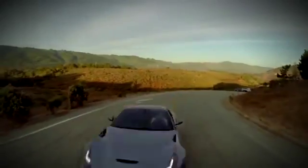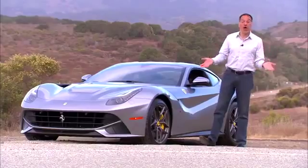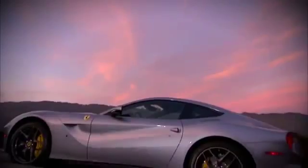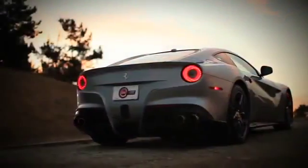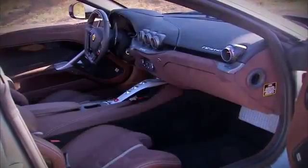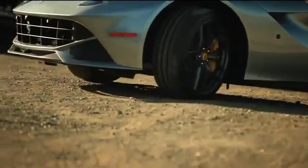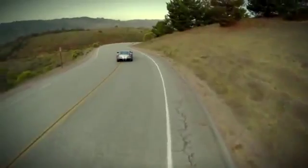The F-12 is a GT Berlinetta. Let's break that down. Now, we use GT all wrong in America. GT is a Gran Turismo in proper parlance. That means a grand touring car. So take high performance, add spacious room and comfort for 2 adults, maybe room for 2 kids in the back. A car you don't mind being in while you're going fast.